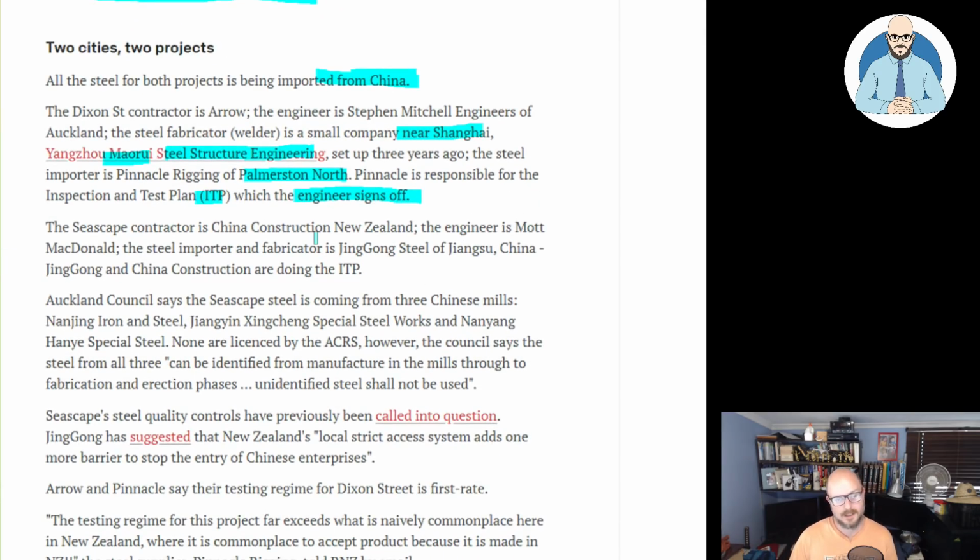The Seascape contractor is China Construction New Zealand. The engineer is Mike McDonald. The steel importer and fabricator is Jinzhong Steel of Jiangsu, China. Jinzhong and China Construction are doing the ITP.